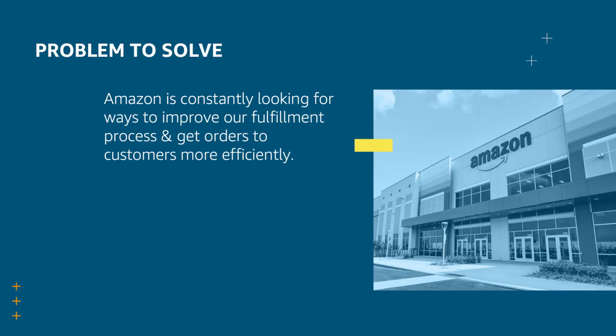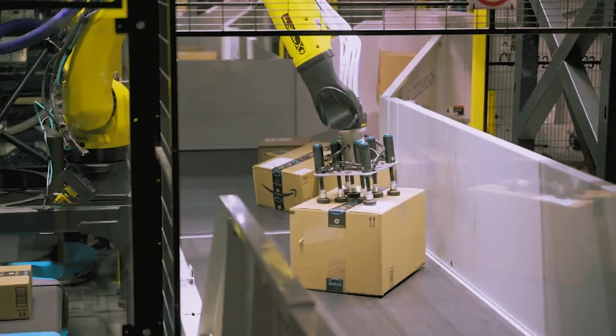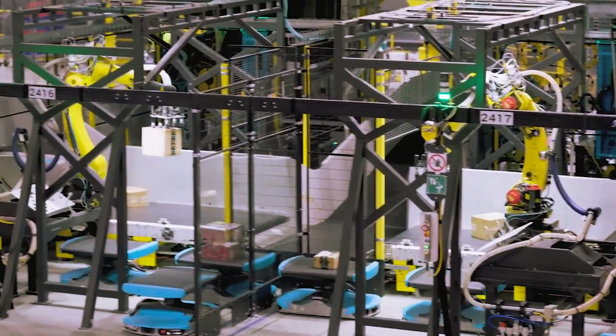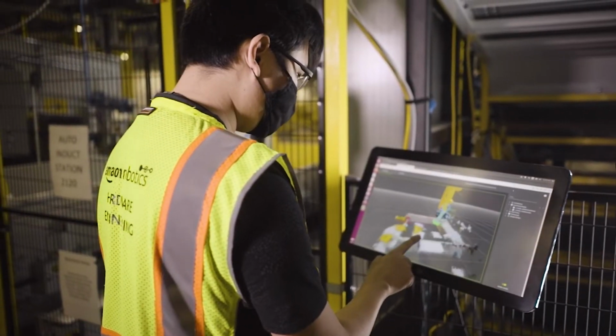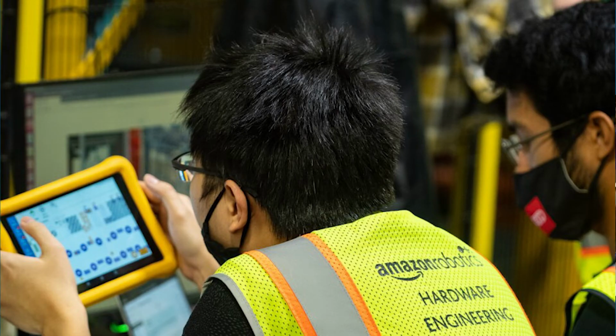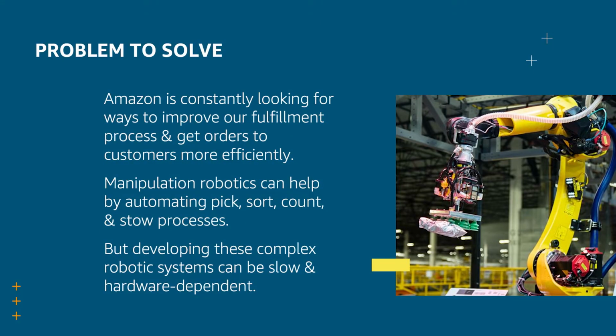Amazon's constantly looking for ways to improve our fulfillment processes to get orders to customers more efficiently. Robotic manipulation solutions can help us by automating the count, pick, and stow processes throughout Amazon's facilities. Traditionally, complex robotic manipulation solutions have been developed on prototype hardware, with software engineers writing code against their physical systems. While this approach can be very effective, it's often slow and not scalable for the varied types and configurations of robots Amazon develops. There's just simply not enough time or hardware available for everyone on a project team to keep testing their solution on physical hardware until they get it right.